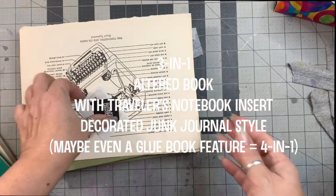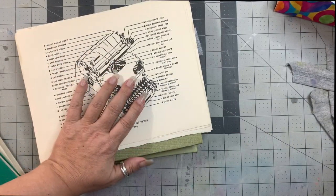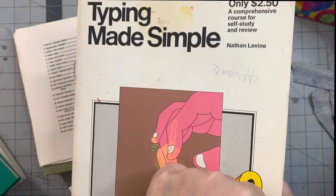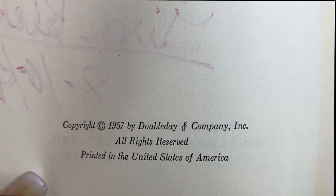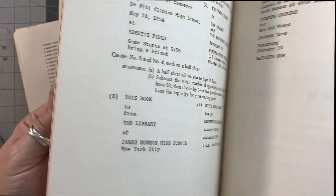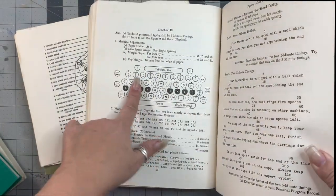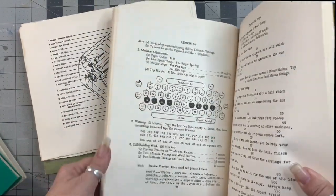Since we're here and talking about vintage books, the other day when I showed you my recent St. Vinny's haul, I forgot one. Typing Made Simple. This is from 1957. It has all these great typeface things in different forms, and a lot of illustrations of the keyboard. I know that I'm going to do a writer's journal or two, and this was just perfect.